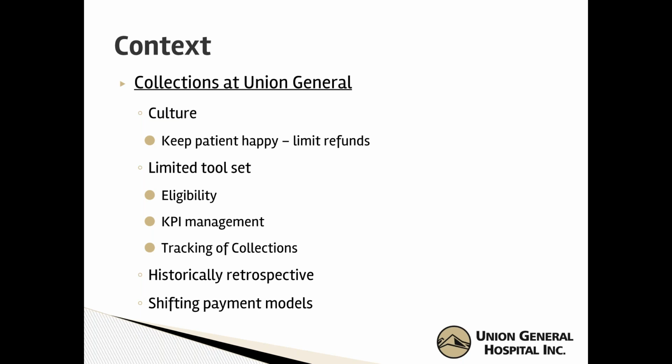We historically had been very retrospective as it relates to our collections attempts, for aforementioned reasons. We found it worked out well for us, again, as we allowed the claim to adjudicate. Patient statements were generated accordingly. On self-pay patients, we did take down payments, and we've always had a financial assistance policy in place as required by the IRS, but again, most of our collections was done retrospectively, with a very small amount at time of service.